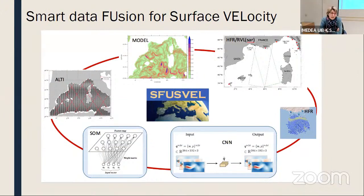The idea is to combine, again, different information from physical oceanography observation, so model, observation from HF radar, and satellite information. Both altimetry information, but also SAR images information, which gives you radial velocity as well. We will combine all this together using either self-organizing map or supervised machine learning techniques, a little bit more complex, trying to reconstruct the total velocity field over the whole Northwestern Mediterranean, based on different HF radar systems that are installed along our coast. And I hope it will be successful and we will work together.